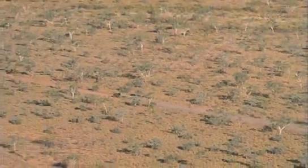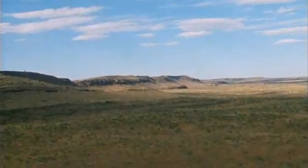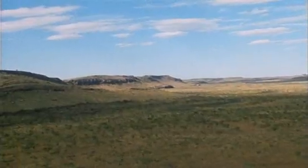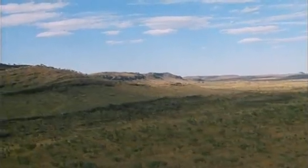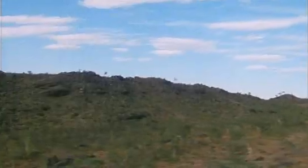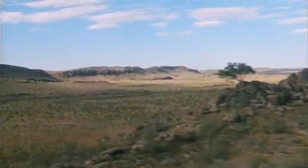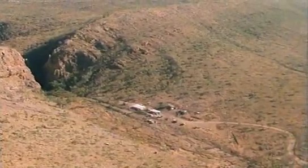This is the land of the Wanya and the Garawa tribes. In 1986, they were granted freehold title to their land by the federal government. 11,000 square kilometres of spectacular country, which is dominated by the escarpment they call China Wall. Small groups of Aboriginals have moved back to their tribal land to set up outstations.